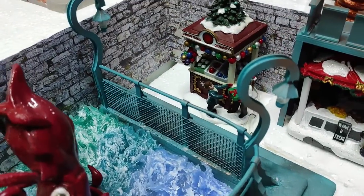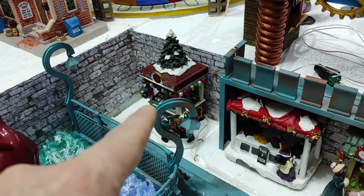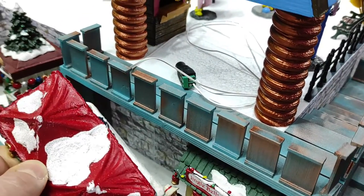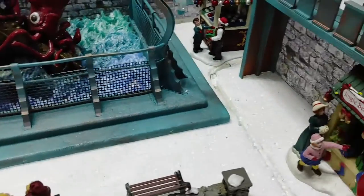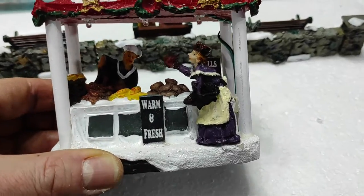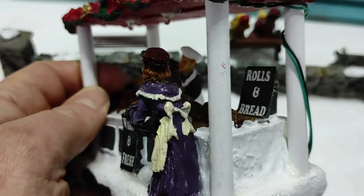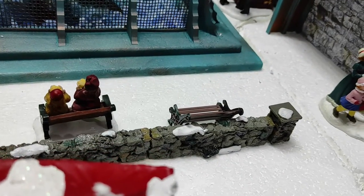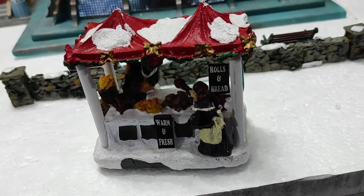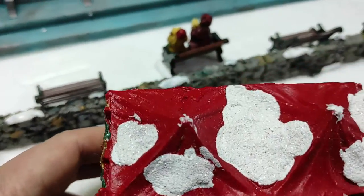Then the Christmas ornament little stand, also very, very Victorian, even if it is a little too tall. This one is new. That's the reason why I don't have a power cord attached to it yet. But it's Victorian too, warm and fresh. Oops. And then it is rolls and bread there. I almost ruined everything here, okay? But this is not that bad. It is Christmas. Yes, it is. It has a little too much glitter on top of it.